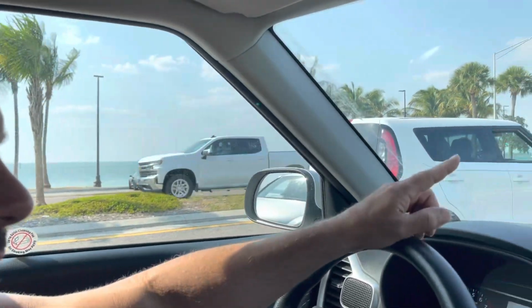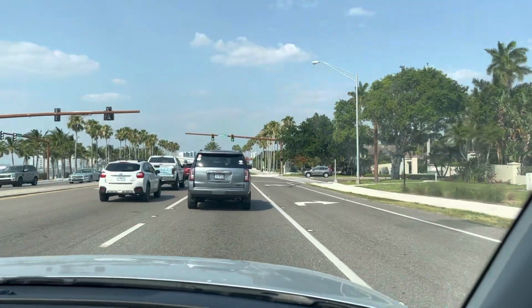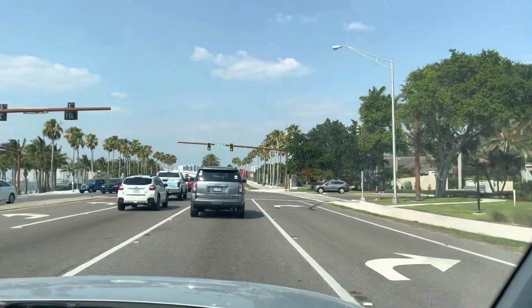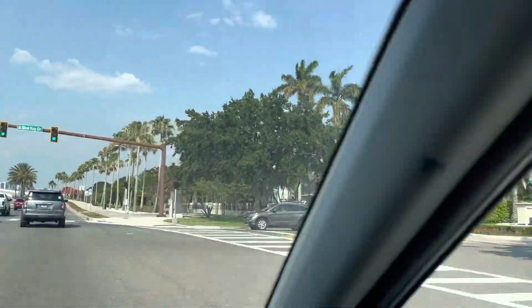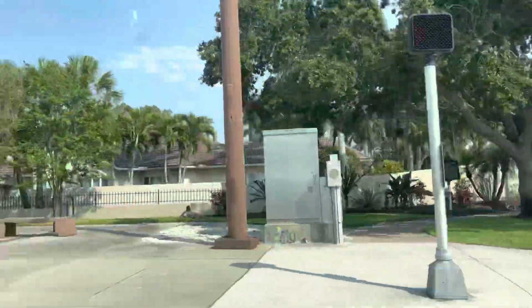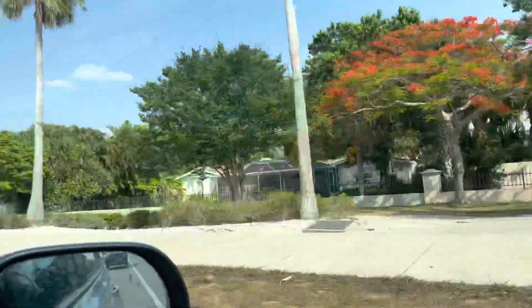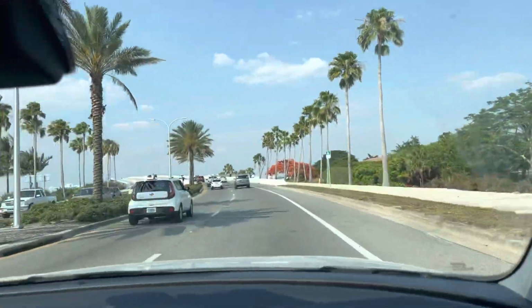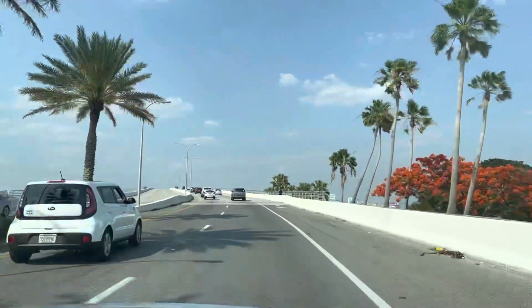But just beautiful with the palm trees, and really very little, if any at all, litter or garbage down here. It's very clean. Here's a community right there to the right called Bird Key, which I'm sure has rentals and places to stay. And as we get up a little bit here, you're going to get a great view of the water on both sides and the downtown. So the water is just clear everywhere.